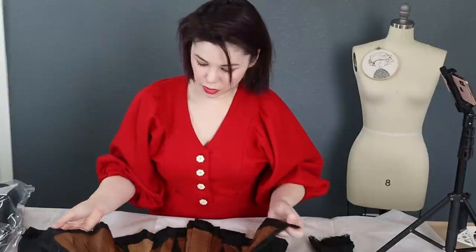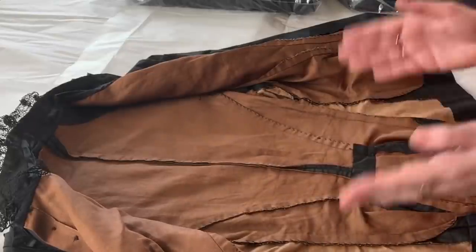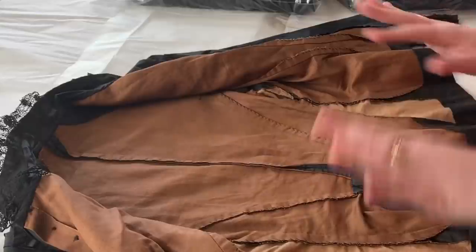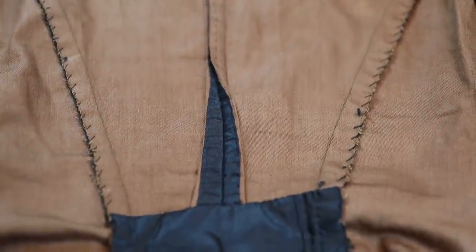I will also say very quickly, surprisingly, there's no boning in this bodice. There is not a single bone. There is no evidence of boning being in this bodice at any point in time. This is a boning-free bodice, which for the Victorian era, I think is actually very, very cool. It's beautifully finished on the inside.